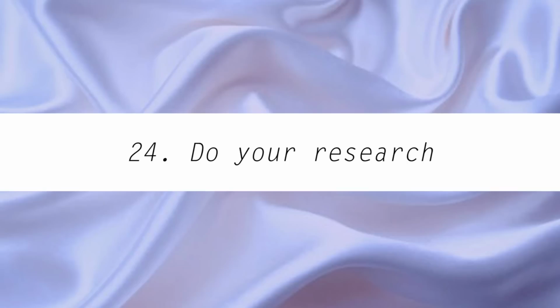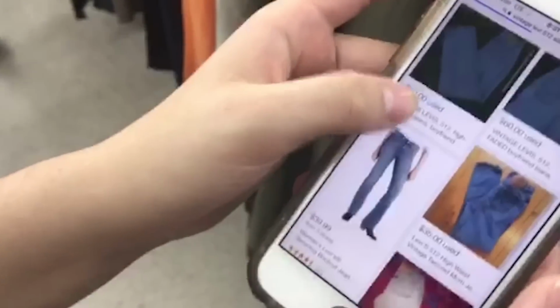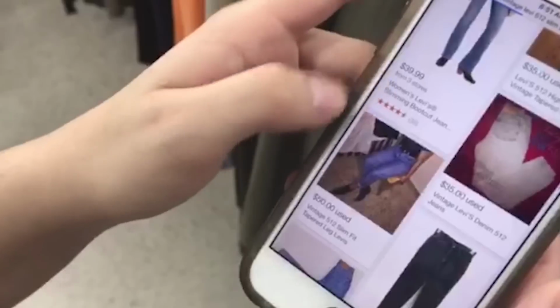Do your research. Don't always think that the thrift store has your best intentions at heart. Oftentimes, stores will try to rip you off by making you pay a ridiculous fee for a designer item, or making you pay a regular fee for a fast fashion item. However, it's also important to do your research so that you know when you've struck gold. For instance, these Levi's that I thrifted for 25 cents retail for around $40.